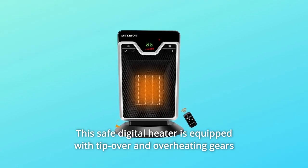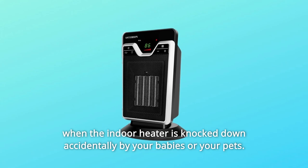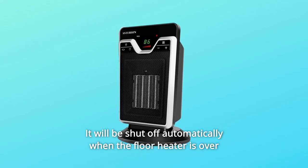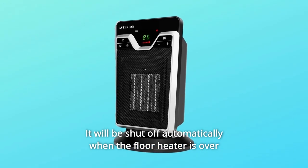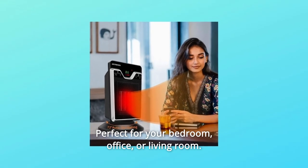This safe digital heater is equipped with tip-over and overheating protection. When the indoor heater is knocked down accidentally by your babies or your pets, it will be shut off automatically. It also shuts off when the floor heater is over a range of safe temperatures, perfect for your bedroom, office, or living room.